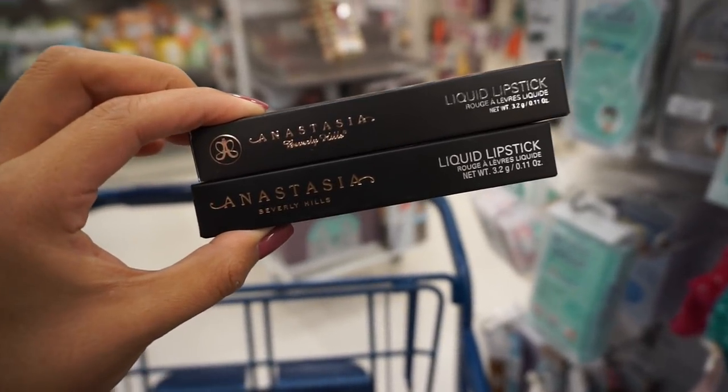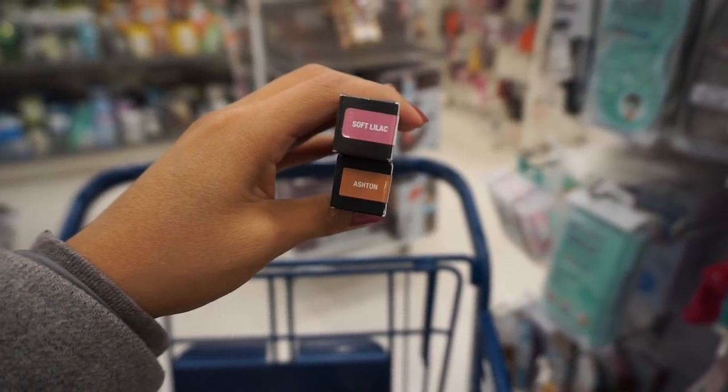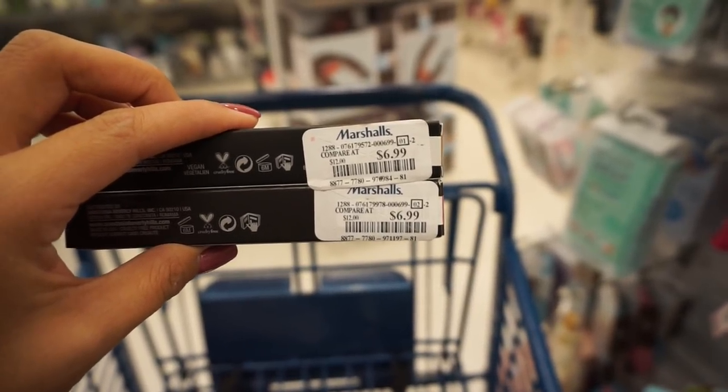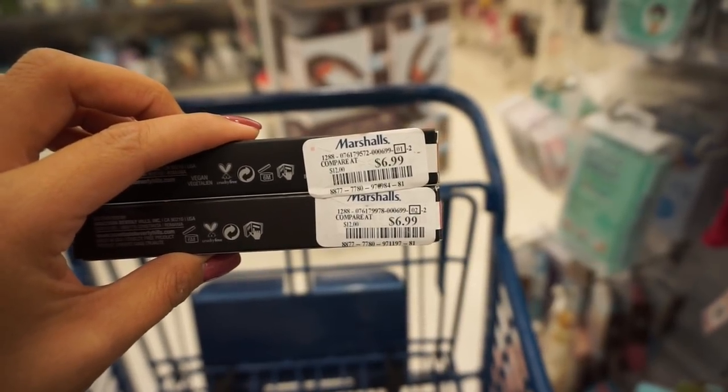Next I found, you guys, two Anastasia Beverly Hills liquid lipsticks in the shade Soft Lilac and Ashton. And these were originally priced at $12. Oh no, y'all know, $20. And now it's only $6.99. So happy about that find, you guys.